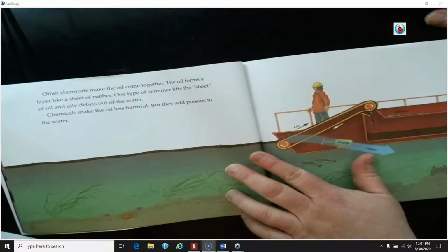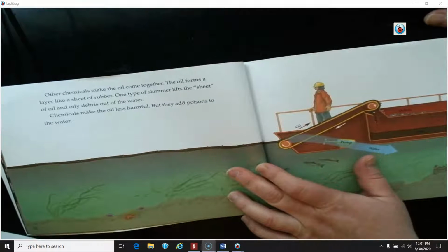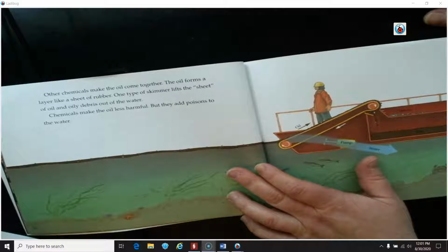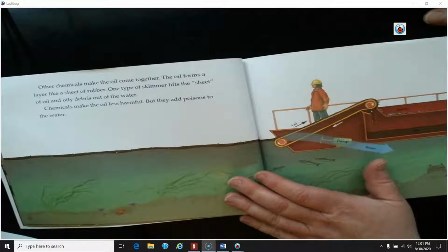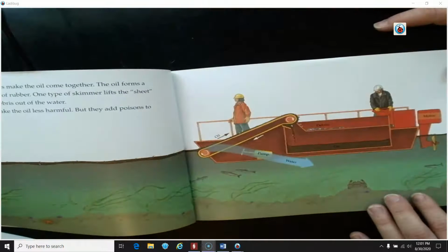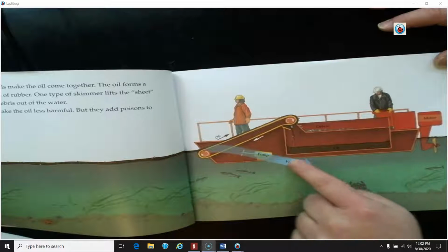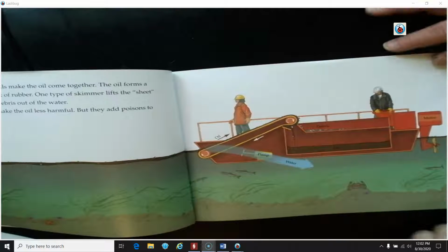Other chemicals make the oil come together. The oil forms a layer like a sheet of rubber. One type of skimmer lifts the sheet of oil and oily debris out of the water. Chemicals make the oil less harmful, but they add poisons to the water. So you can see all of these things that are happening. Here we have a pump that's pumping oil up out of the water.